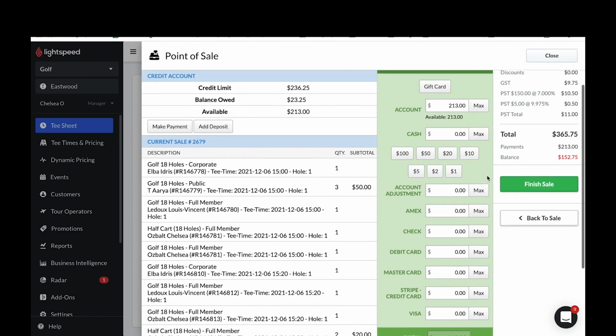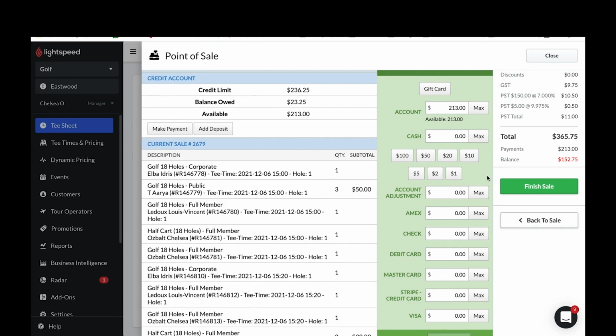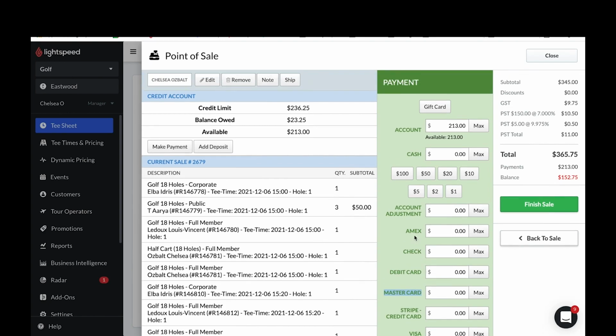Now, your screen can look slightly different than mine. If you're using integrated payments versus non-integrated payments, it does change the view a bit. I don't have payment processing configured on this account specifically because it's my demo account. So that's why I have all the different payment type denominations listed below. If you don't see Amex, MasterCard, debit, and Visa, it's because right next to where it says gift card, you're going to see an option that says credit/debit. If you click on that, that will start your payment.